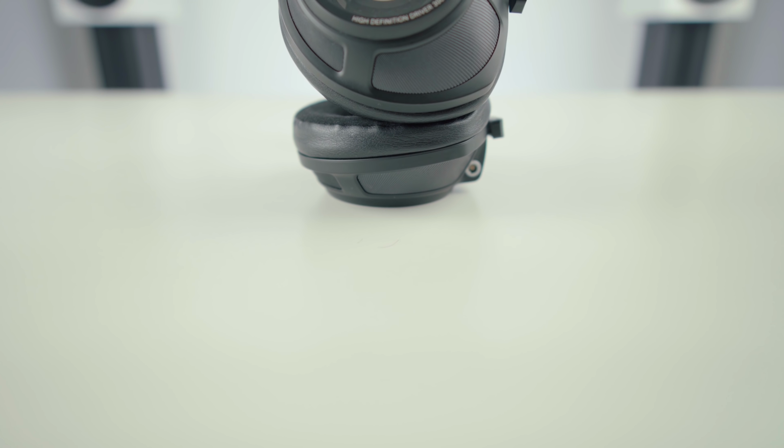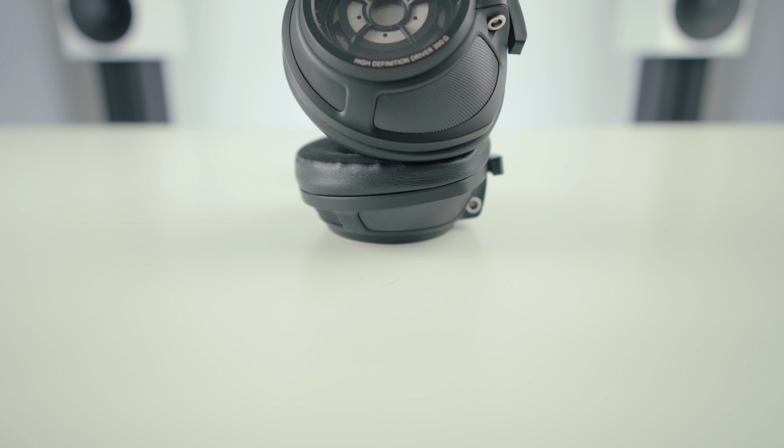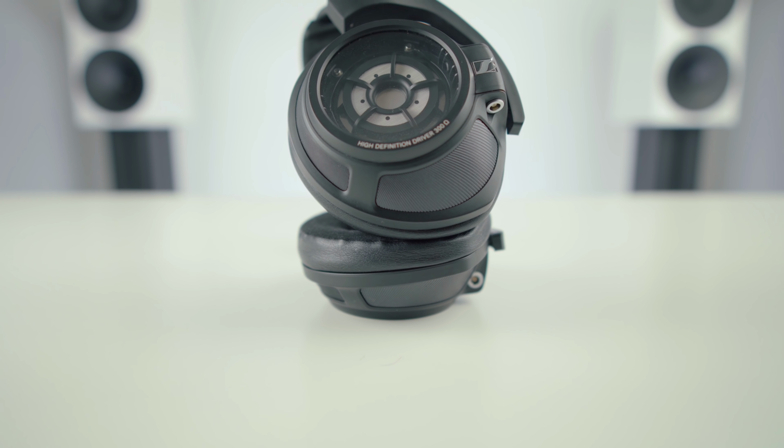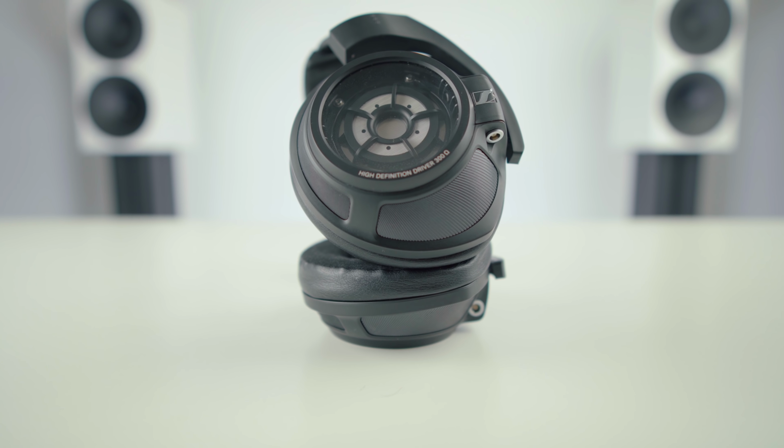Now, one other feature of build, which I normally wouldn't bring up, but it is a bigger deal when you're talking about an 800 or an 820. The cable replacements are a lot cheaper on the Z1R. This uses a dual 3.5 millimeter, so you can buy a really cheap one for like $5 on Amazon if you want to. It's really hard to find good quality cheap cables for the HD820.